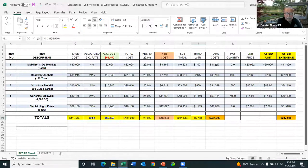Subtotal again. There's the cost, as kicked out by the Excel spreadsheet automatically. But you remember those lists of bid items, they had estimated quantities. Remember, so for this example, the MOB and DMO is a quantity of two, in and out. On the asphalt, they told us it's 150 tons and 800 yards of backfill, 4,000 square feet of sidewalk and 8 light poles.